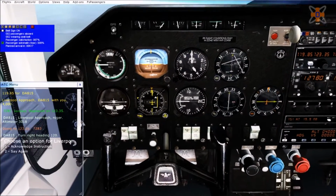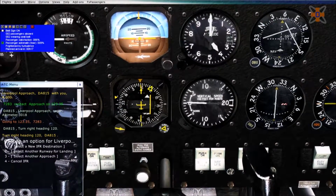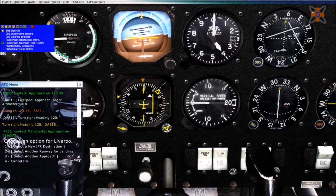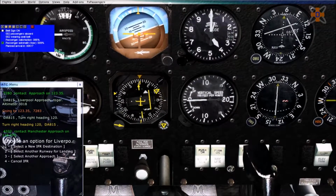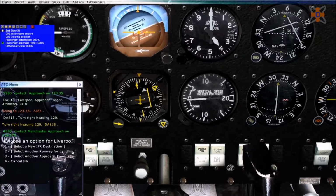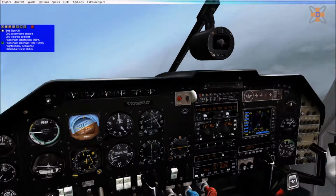Right, 120. Turn right heading 120, Delta Alpha 815. 4322, contact Manchester approach on 118.575. 118.575, 4322.